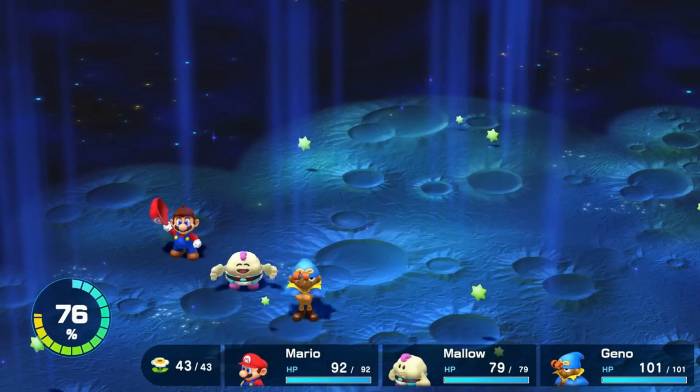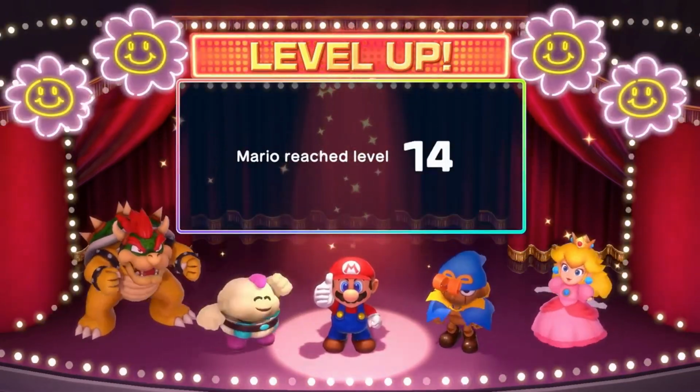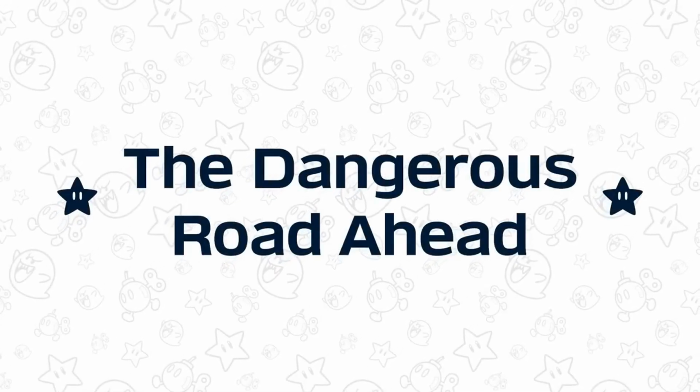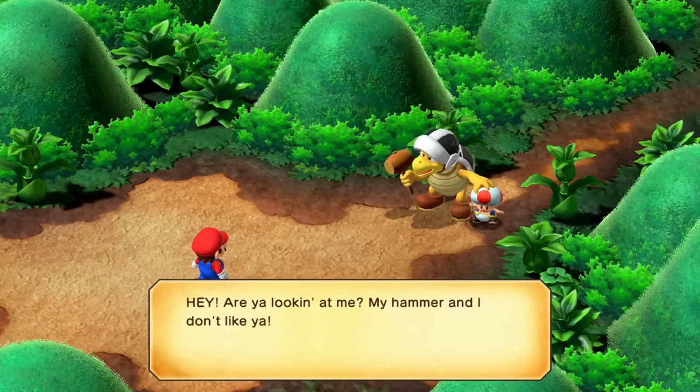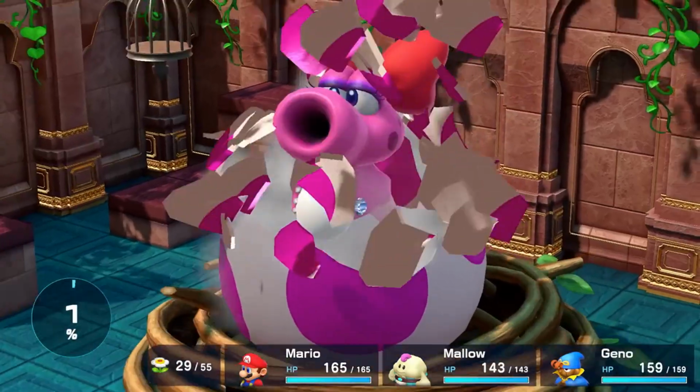I will say the isometric view does have some inherent drawbacks, especially since you need to jump so often. And jumping in an isometric viewpoint can really be finicky.